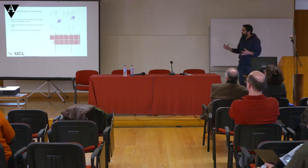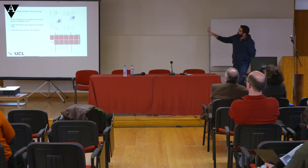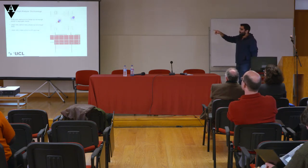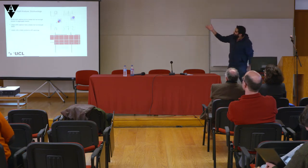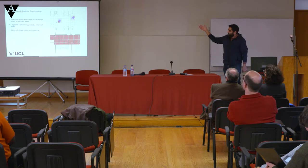Unfortunately, this is exactly the problem: smaller cells can capture a lot of detail, but not enough people to aggregate the results. So for example, in the above picture, you can see that a person standing, the blue dot, can be thought of either in cell B or in any of the other four, or the other three.